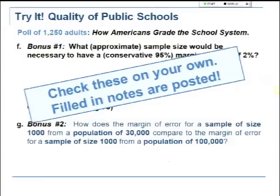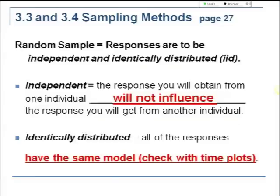And the margin of error is what again? 1 over square root of n. It only depends on the sample size. It does not depend on how big your population was. Your populations are big. Take a sample size of 1,000 or 2,000. 2,000 will be better than 1,000, no matter what size the population was. All right. Couple last big ideas.